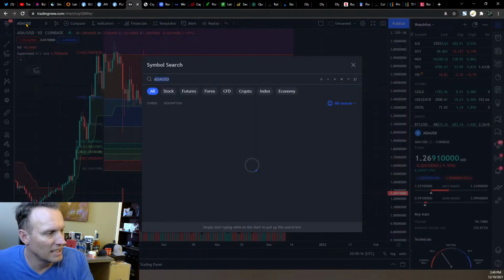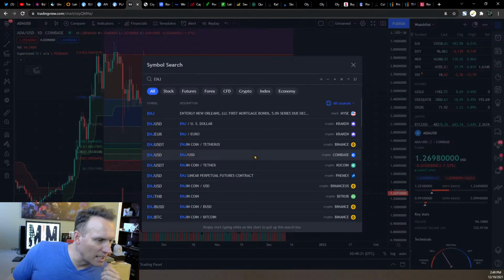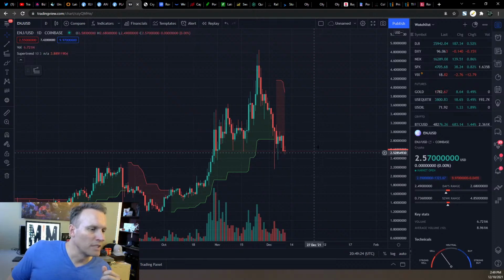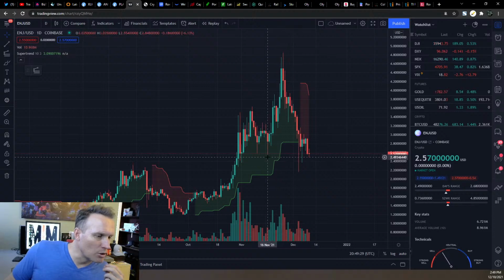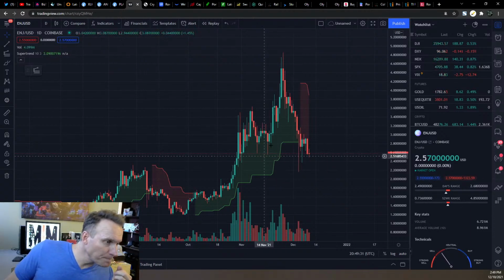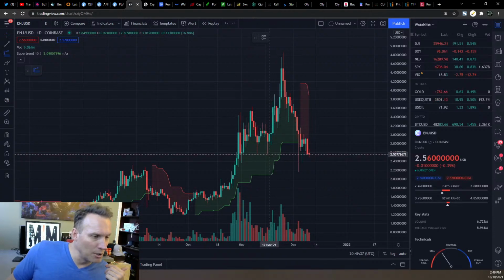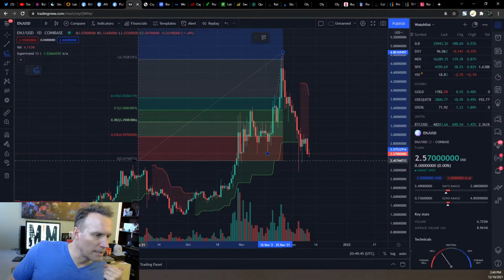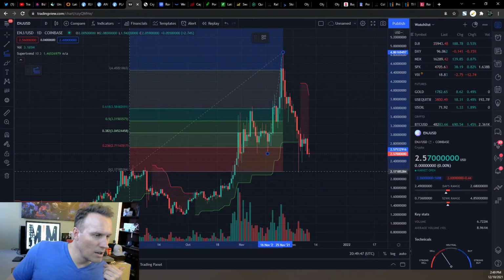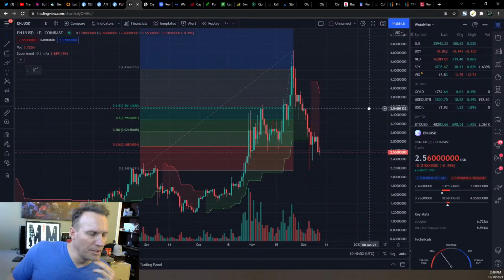ENJ, little Enjin action. We did this a couple of days ago, but I haven't done the Fibonacci on it. This one ought to be fun. All right, you want to see the Fibonacci on this? This is ENJ, a little crypto. I'm not even sure what it does, but I do hold. I wouldn't say a big bag, but I do hold this for now. Waiting on alt season. Let's see where this comes. Let me go back this way. Go down and perfect. All right, so here we go. So you guys can see it here.